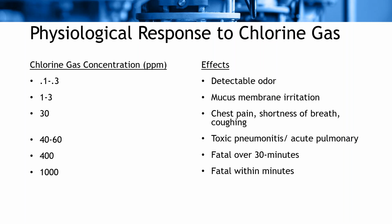And then between 1 and 3 ppm, real quick, just if anyone's not familiar with what ppm is, that's parts per million. So that means 1 particle for every 1 million particles of air. So you can tell that's not a whole lot if you have 1 to 3. And ppm is also the same thing as milligrams per liter. So at 1 to 3 ppm, you can have mucous membrane irritation. That's when it's affecting your eyes, your breathing.